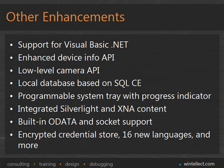And there are other features that I haven't talked about. There's Visual Basic.NET support now. There's an Enhanced Device Info API. You can find out who your cellular operator is, for example, or whether the phone is currently plugged into an AC power source. You couldn't get that information in Windows Phone 7.0, but it can be very useful if you're going to do something that's very resource intensive, like go out on the network or something.